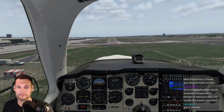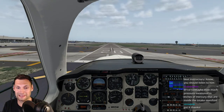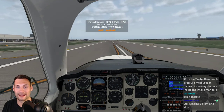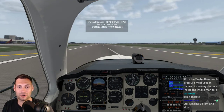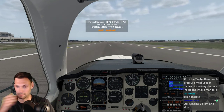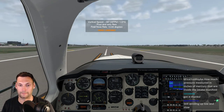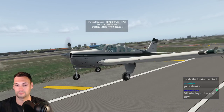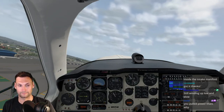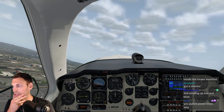Too shallow again. This is not going to be good. Not going to be good. See, that was even harder than that last one where the ELT got set off. All right. I'm overthinking it, too. Yeah, still winding up low and slow.